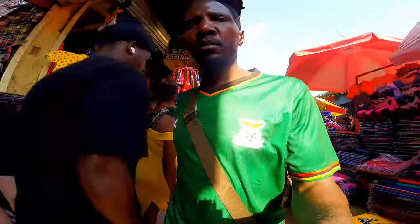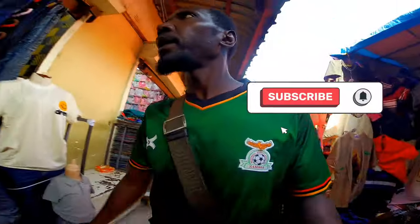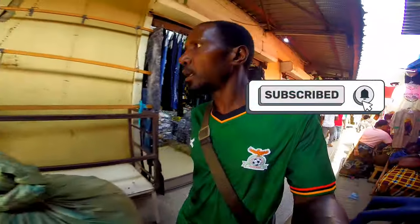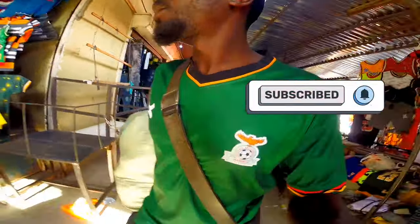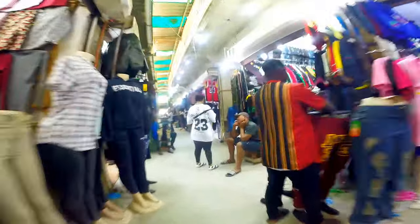Hey guys, did you know that in Lusaka there's a market which is called the Common Market for Eastern and Southern Africa? Now, this is a market where people from the eastern part of Africa, that is Tanzania, Rwanda, Burundi, and these other countries can actually come and do their trading from.